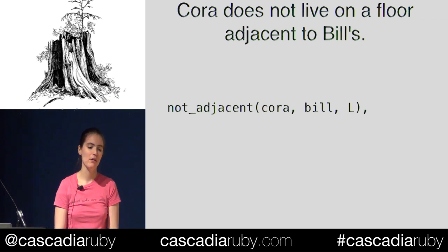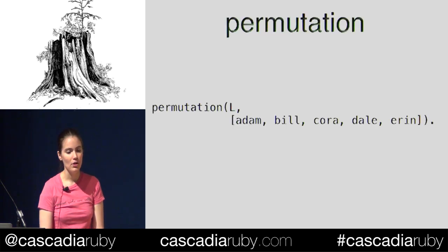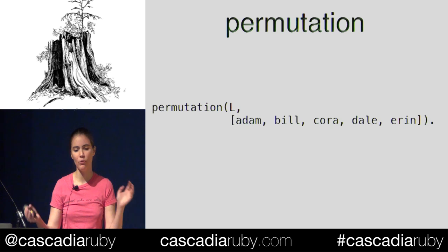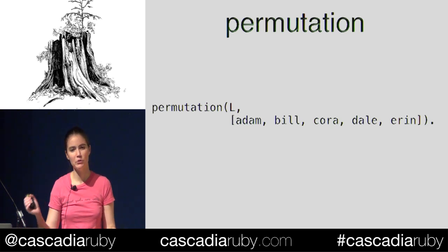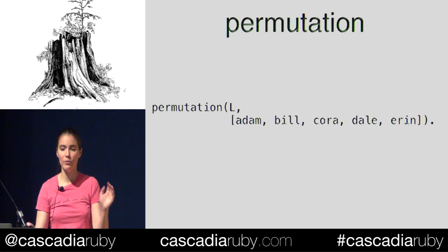We have one more clue, which is not adjacent, Cora and Bill. And a couple more things we need to add to make sure we get the solution we want: we need to give Prolog a hint that our answer is going to be some rearrangement of the five friends' names. Mathematically, rearrangement equals permutation. Permutation is built into Prolog, so all I'm saying is that our answer, L, is going to be some permutation of the five friends' names in this list. Prolog can figure out the permutation bit for us.